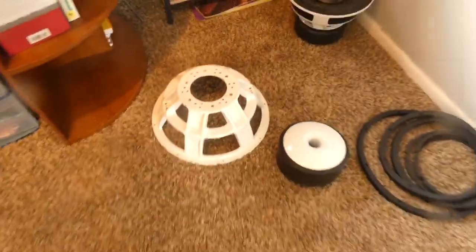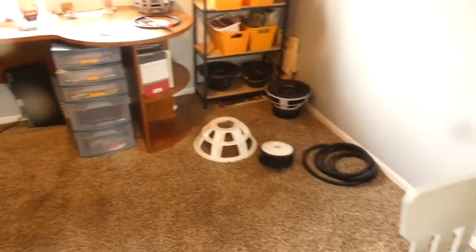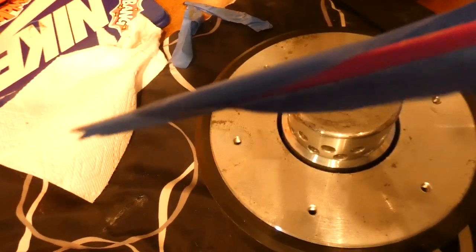I'm so happy with the way that this motor came out. Nice and white, shiny, matches the basket. So I'm gonna get this area cleaned up. Let's get started. I basically just take whatever I can find that'll fit in there.